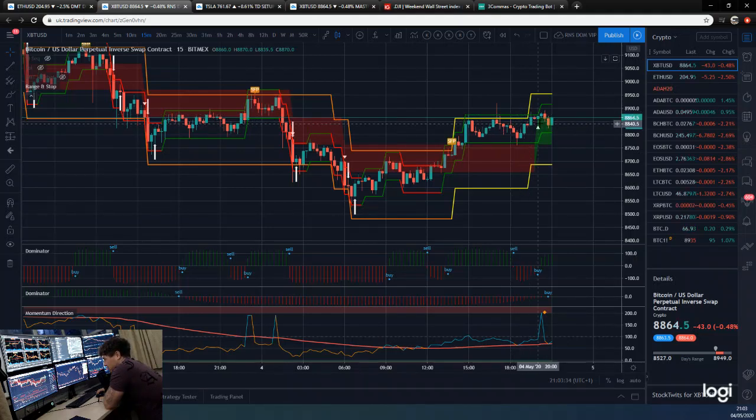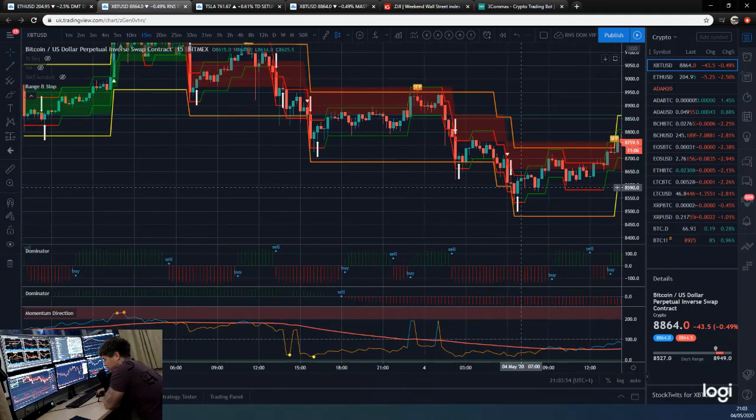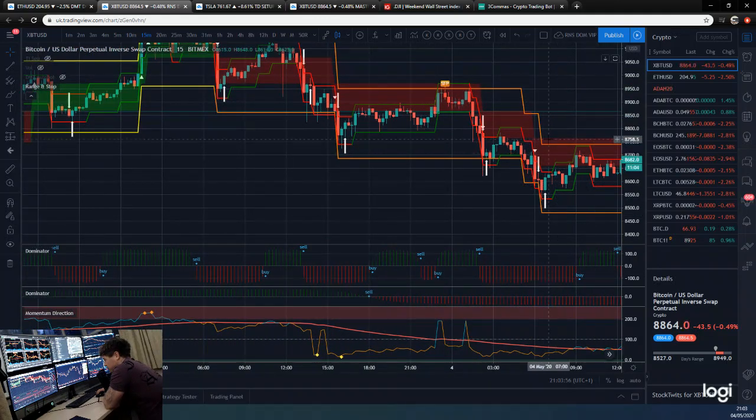This is not as convincing as this short was here, but obviously that short didn't turn out to be a good one. But we did have a talk about that short, how you were short from here. You could have then taken a short when we started to get rejected from this top of the range here, because if you look, ignore that, everything's still just looking bearish here.